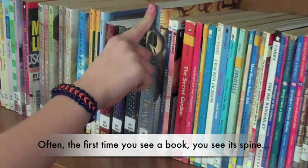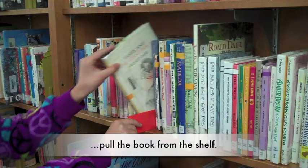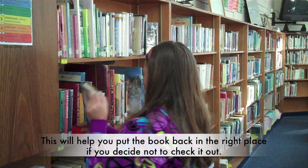Often, the first time you see a book, you see its spine, with its title and author printed on it. If you see a title that looks interesting, pull the book from the shelf. Put the shelf marker into the space where the book you chose was sitting. This will help you put the book back in the right place if you decide not to check it out.